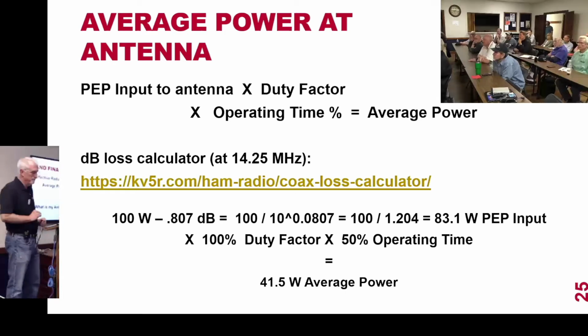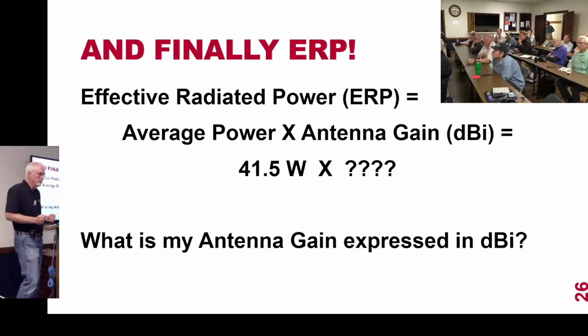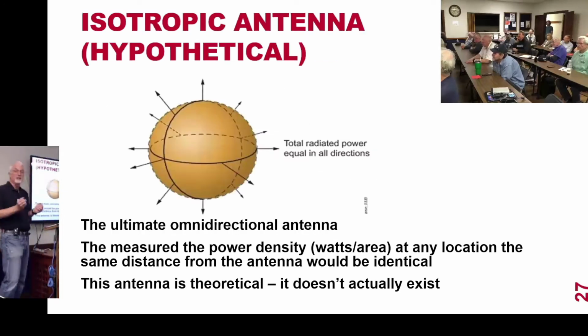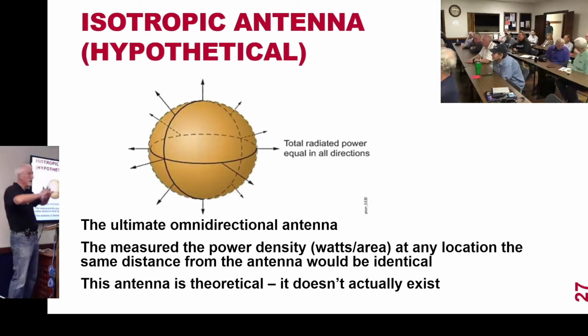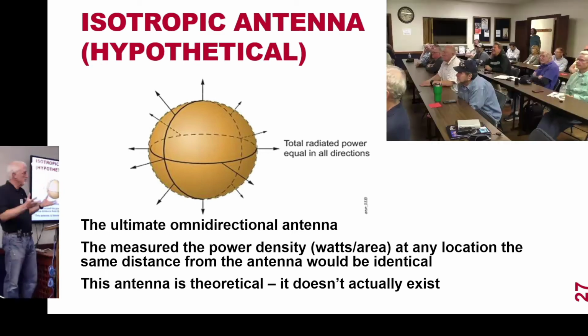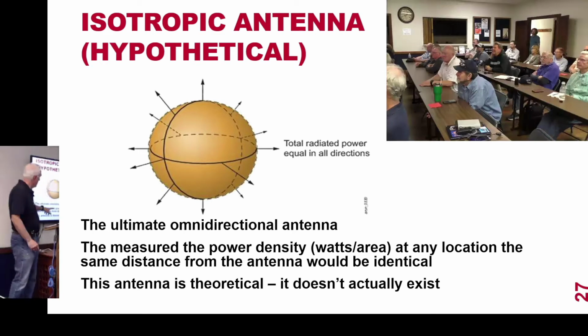Finally, we get there. What is my antenna gain expressed in dBi? I'll tell you why Jim's moaning. Here's what an isotropic antenna looks like. It's a dot in the center and it radiates equally in every direction. And this is a reference antenna. It doesn't exist. It's not possible. It's all theoretical, but it's a convenient reference point.